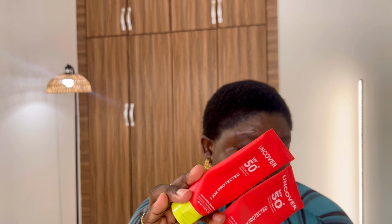So because of that, even oily skin, my clients with oily skin are really liking it so much as well. It's a chemical sunscreen and it has notable ingredients such as aloe vera, panthenol, tocopherol, hyaluronic acid, and rice bran. This is such a nice one.